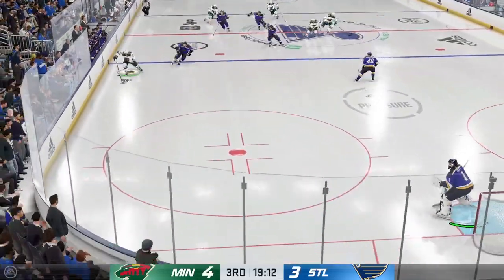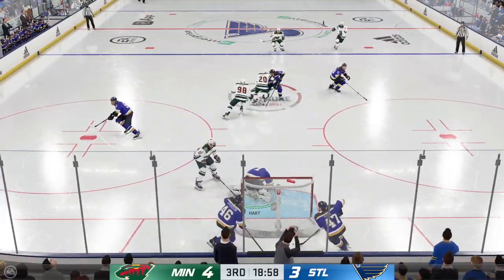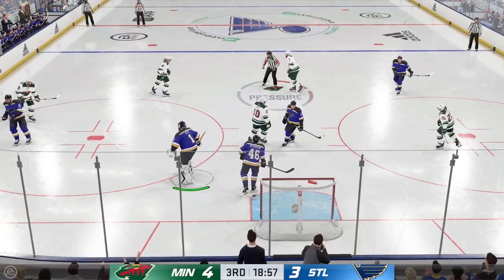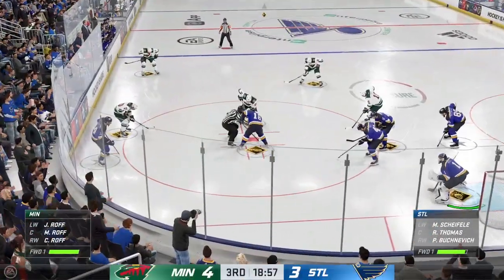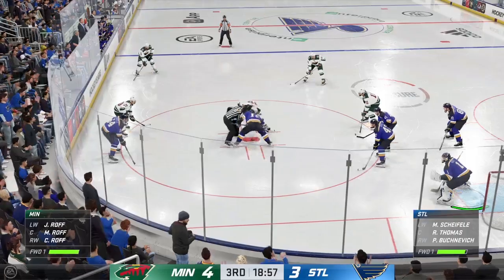Minnesota's ahead in this high-scoring affair, but it is action-packed. One team scores, and the other team says, yeah, no, it's my turn now. I mean, the counterattack has been unbelievable. Still plenty of time left in this frame. Minnesota's been the better-looking team over the last few minutes. They'd love to build on this one-goal lead.